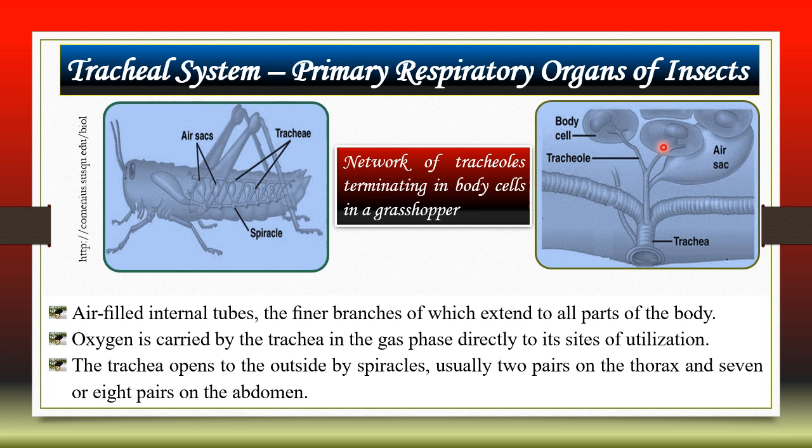Oxygen is carried by the trachea in the gas phase directly to its site of utilization. While most insects appear to have intracellular hemoglobin and some groups of insects have hemocyanin in the hemolymph, the dominant pathway of gas exchange is by air-filled trachea. The tracheal systems provide a lightweight, high-capacity oxygen delivery system that enables the highest rate of gas exchange in animals and recovery from anoxia by diffusion.